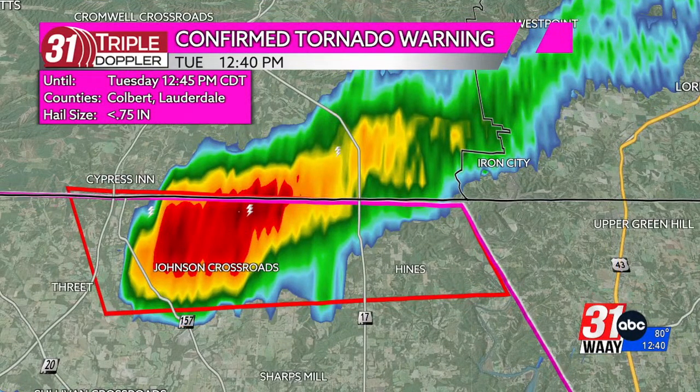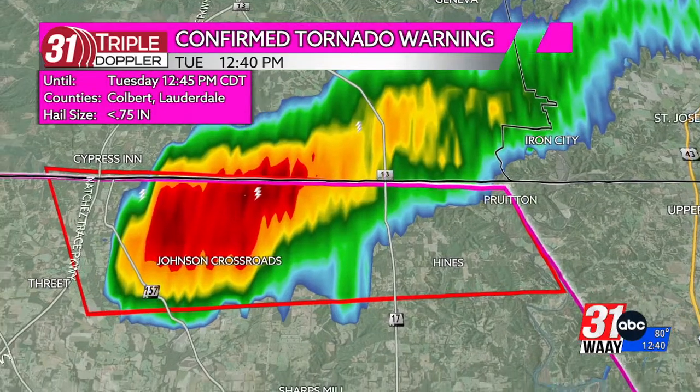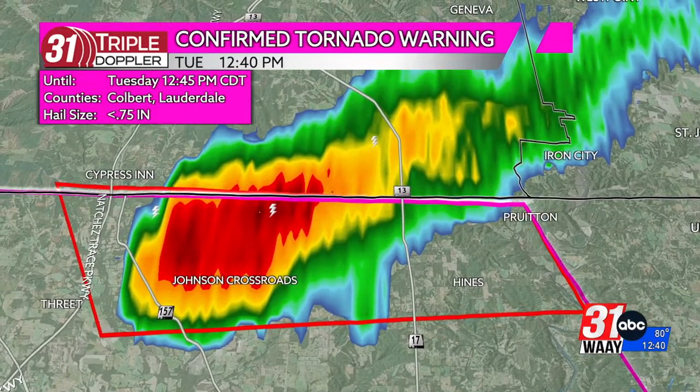Grace, have you seen any reports of any hail or anything like that on the radar? We are seeing pea-sized hail with this system as well. Seeing a little bit of lightning. A lot of it is just that torrential rain and that spinning wind, Demetria.